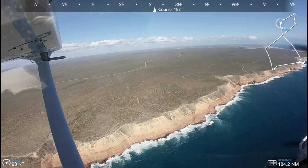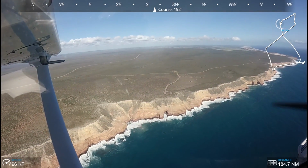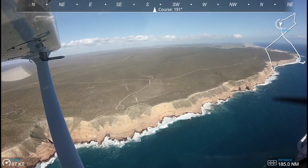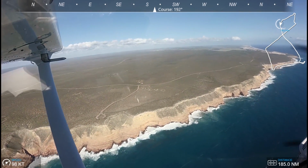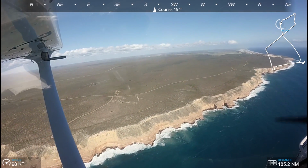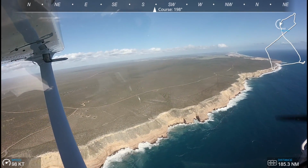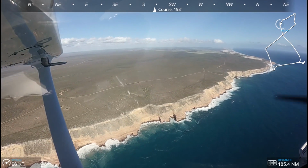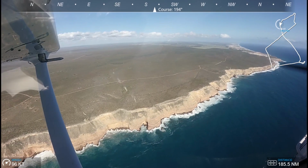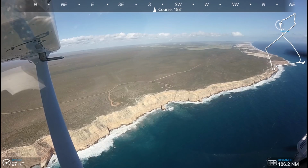Okay. That's a pretty nice coastline. Yeah, it's gorgeous. That's one of the formations that rocks out by itself. Yep. Kalbarri traffic, Mike Any Alpha, Cessna 207. We're approximately 5 nautical miles to the north at 1,400 feet, on descent down to 500 feet, conducting aerial work over the coastal cliffs for 15 minutes. He's going to come down here at 500 feet with his passengers. Yeah, you can see the trail in between there.